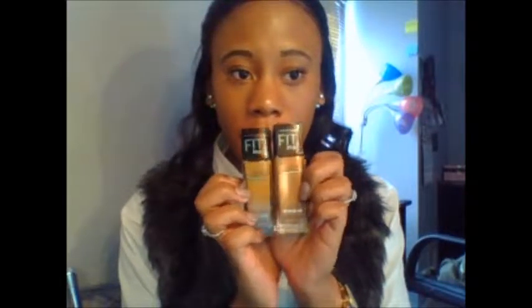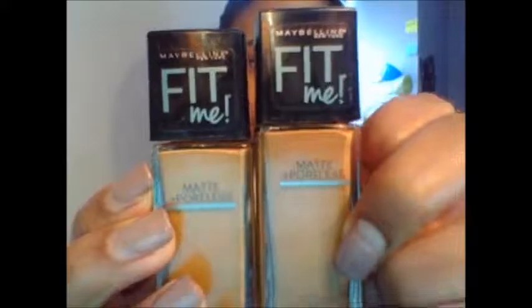There's some stuff in there. But yeah, so I'm color NC50 from MAC. And I like MAC, but they're kind of pricey. And I'm a college student that babysits for a living, and I don't have time to be buying MAC foundation. So, therefore, I went to the cheaper end and got me some Fit Me by Maybelline.